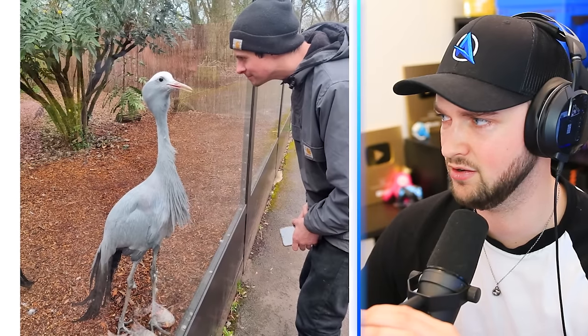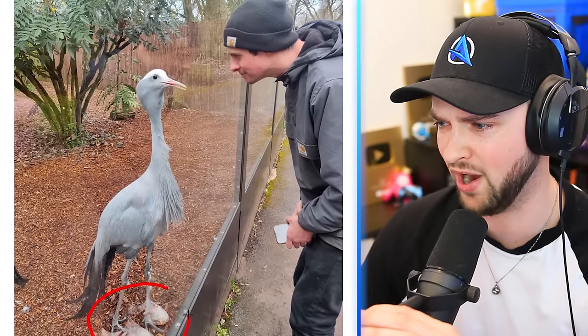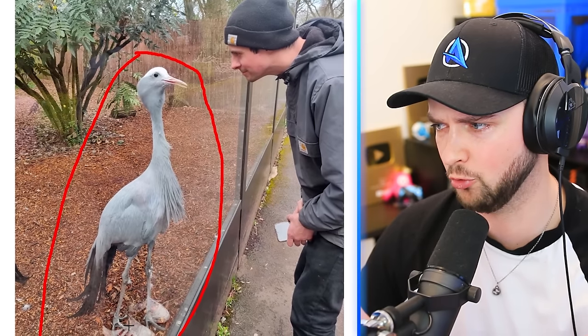This crane looks like it's wearing... Oh my gosh. This crane has got shoes on. Why does it look so cool with shoes on? What the heck? It's like the swaggiest bird I've ever seen. It's gray feathers, awesome sneakers.